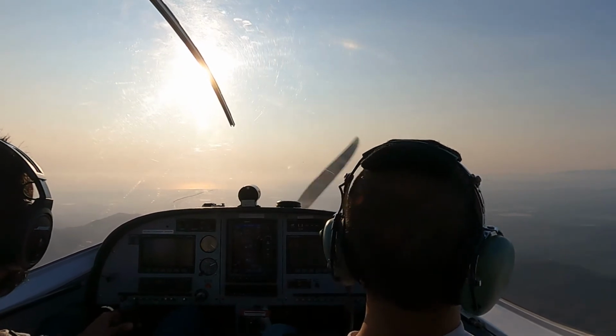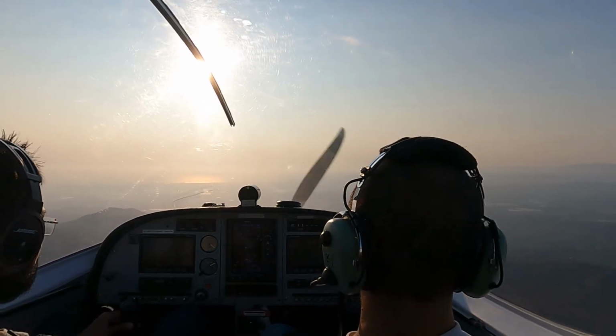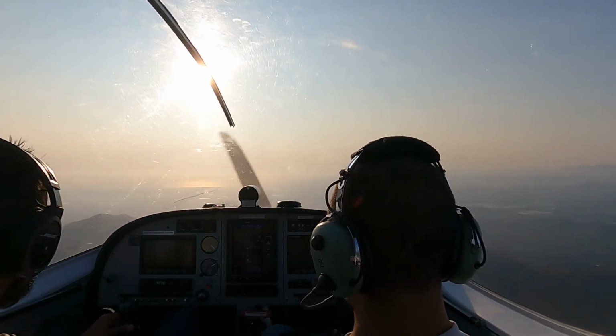Lightsport 27 Romeo, runway 26, clear to land. 26 clear to land, 27 Romeo. Okay, so we're clear to land as well. We're clear to land? Yeah. Nice. Oh, we still can't see where the runway is.